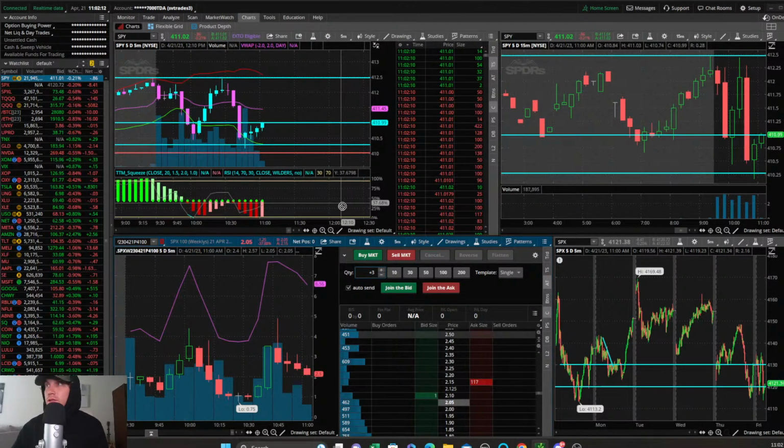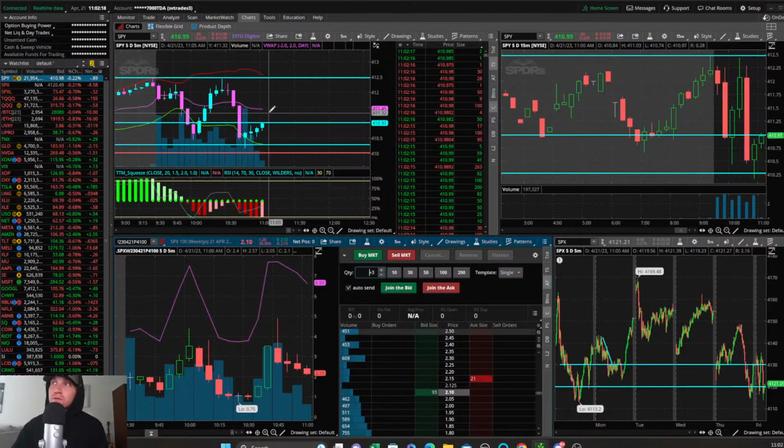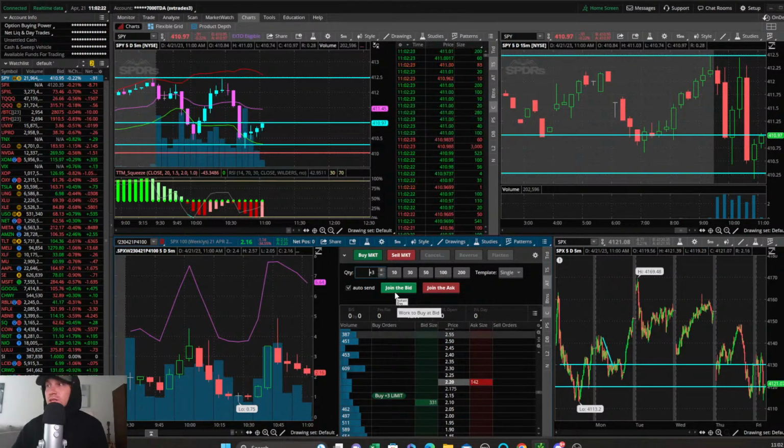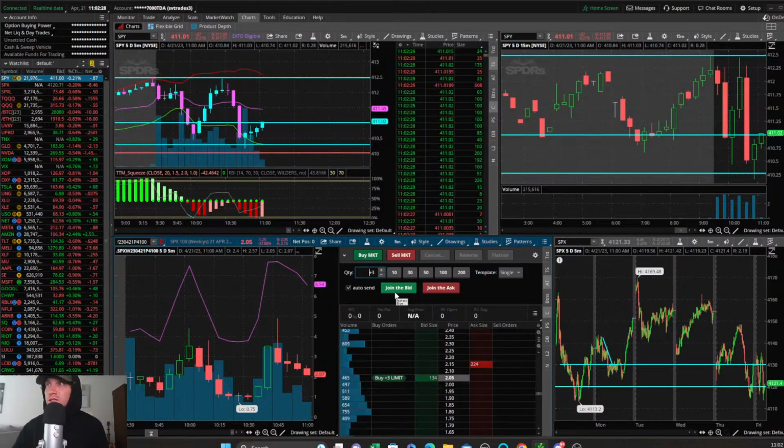Look at that. There she goes. 411 test. At this rate, it's going right to this VWAP at 411.50. I could dabble and get stopped real small, like $10 a contract if I wanted to, but it looks like it's trying to go, so I'm probably going to stay away from the put side while it has all that momentum to the upside.